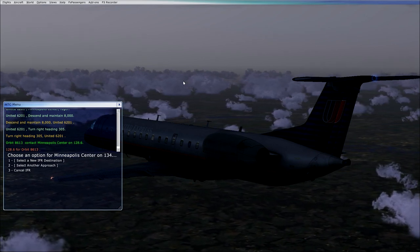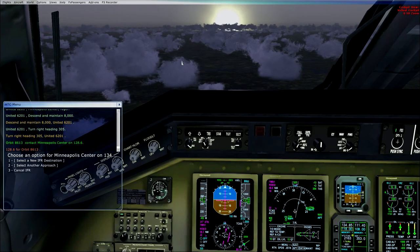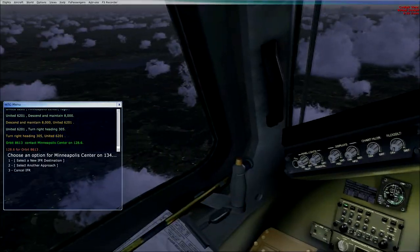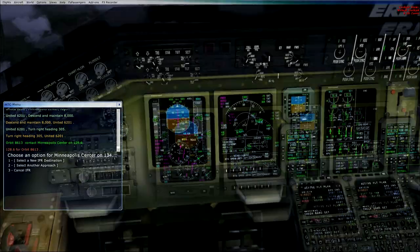Yeah, now I'm getting 30 frames. But I'm going to have to see if there's settings that I can tweak, like maybe lower terrain density or something, in order to run that ENB mod. Because, man, it just looks so good.